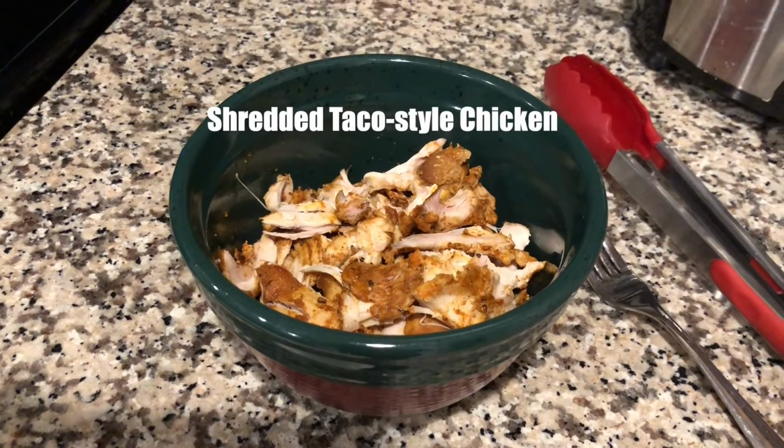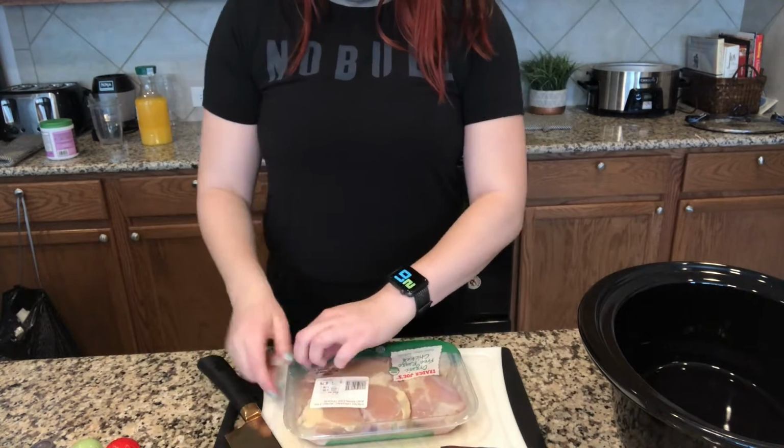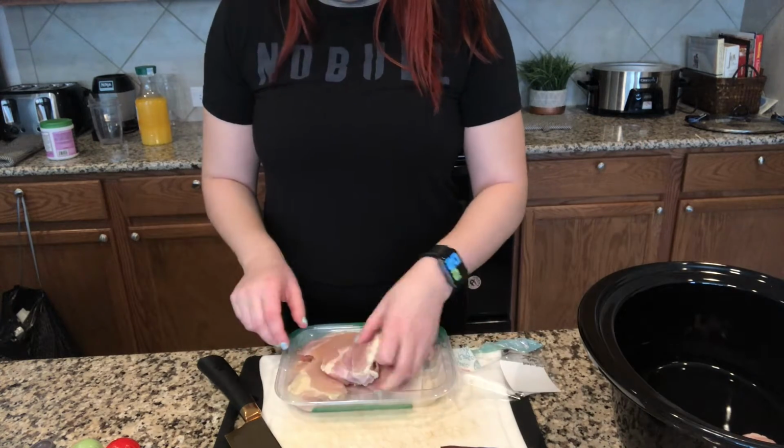So the first protein I'll show you how to make is going to be this shredded chicken. It's super easy. I make it with chicken thighs and I put it in the crock pot. So I'm actually going to start making this, and then we're going to come back and check on it after I do a whole bunch of other meal prep stuff.